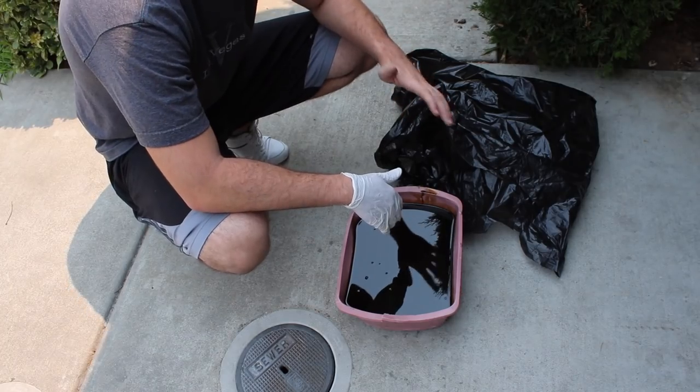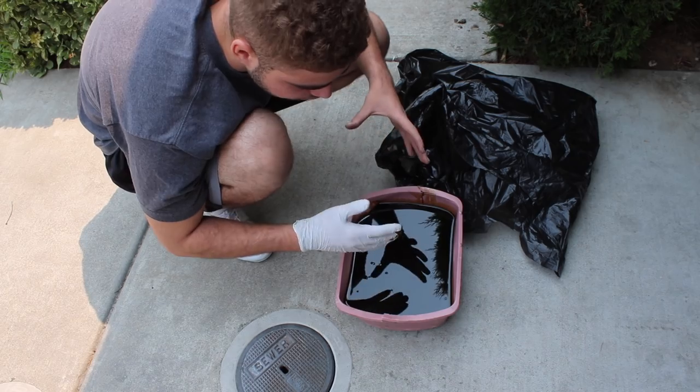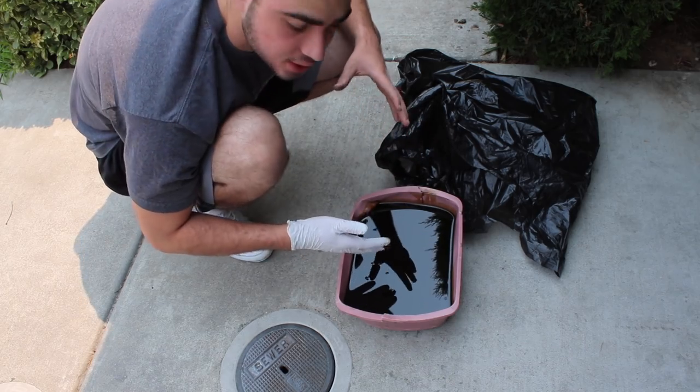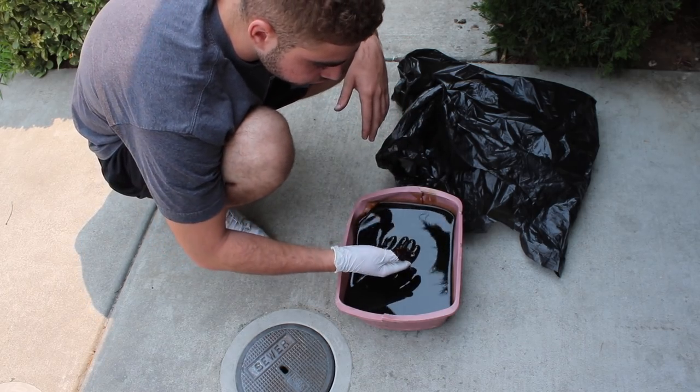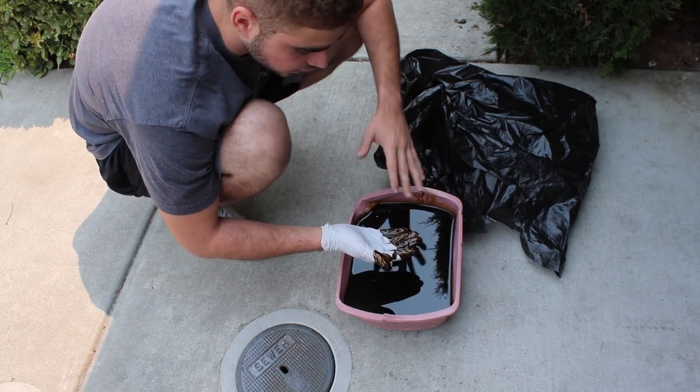All right, guys, so I'm right now next to the oil. I want to show you guys, and you guys tell me your initial opinion. Is this straight up oil, or do you see coolant inside this? I'm putting my hand in here, and this is how it looks. I feel like this is just really, really bad oil. You guys let me know.